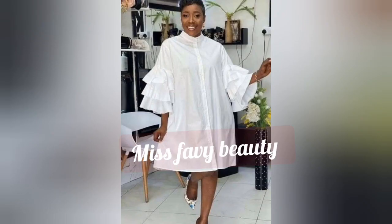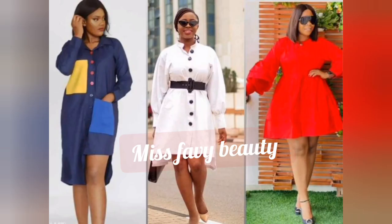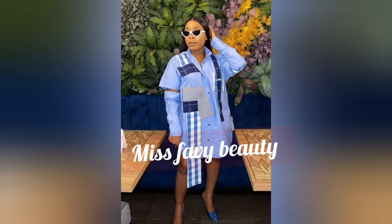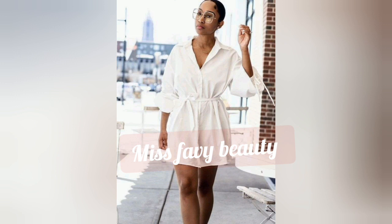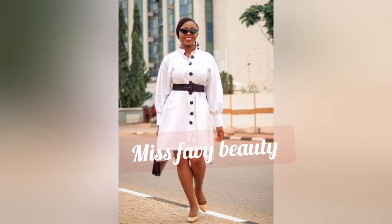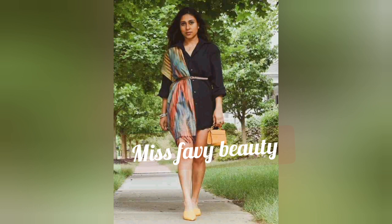In today's video, we're talking about the latest shirt dress gown styles for ladies. Dresses come in different styles, but every individual chooses the one that appeals to him or her. In the fashion catalog for ladies, shirt dresses seem to be among the dress styles that are always in vogue. This dress style gives a smart and elegant look and can be worn for both formal and casual events.